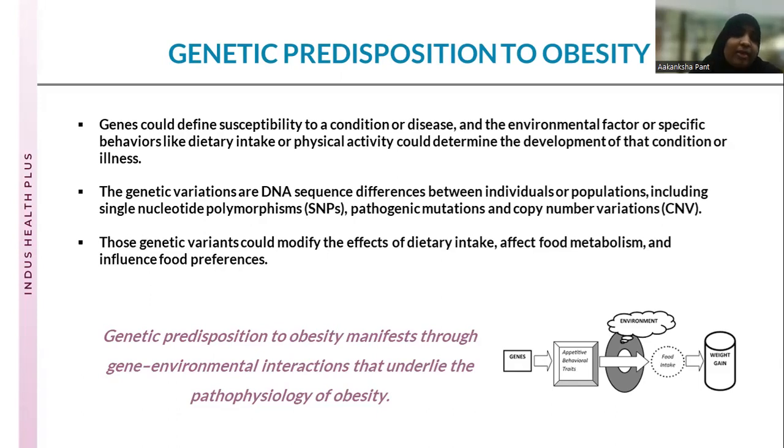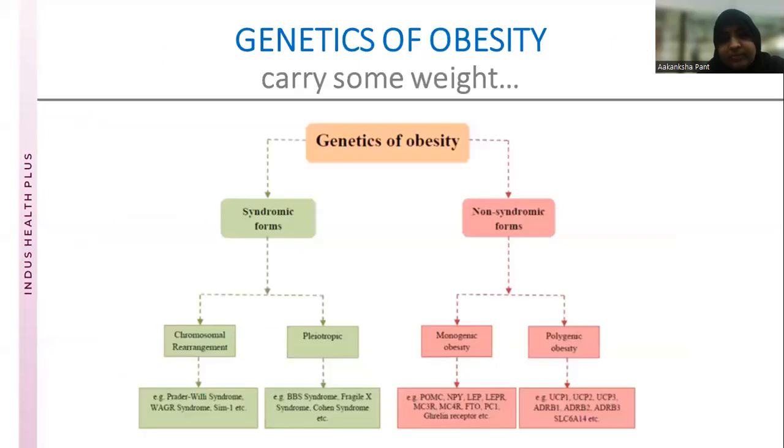So there are certain genes that interact with your environmental factors. And when we consider genetic predisposition to obesity, it is actually manifested through the gene-environment interactions which underlie the pathophysiology of obesity. So at the genetic level, when we see very broadly, the genetic forms of obesity are briefly classified into syndromic and non-syndromic forms.